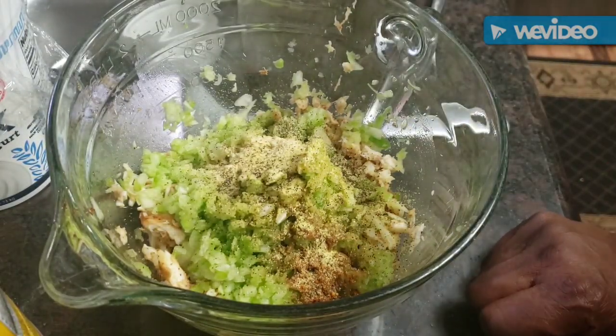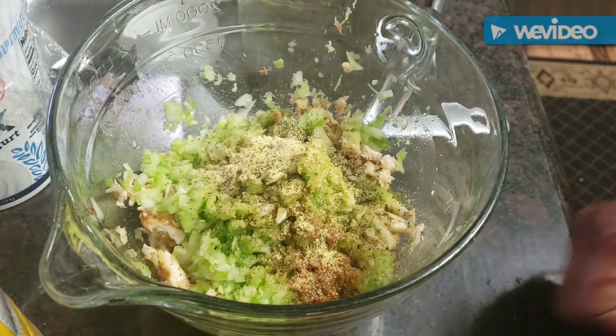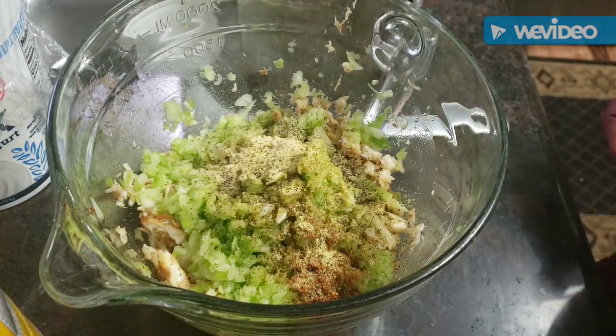Where's my honey? I hid it, because I dropped the first one. Believe that. Well, not necessarily dropped it. I put it on the counter and it rolled right off. Excuse me. That dry stuff got my throat.